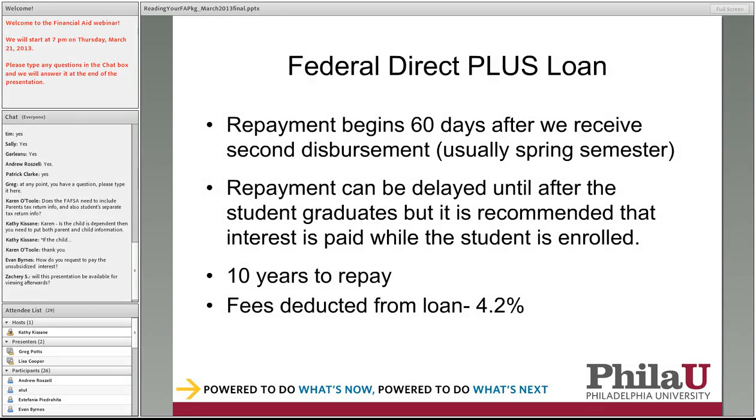So half of the amount of the PLUS loan you borrow will come in the fall semester, and the other half will come in the spring semester. At that point, the loan will go into repayment. The government allows you to delay the payments until after the student graduates if you choose to. You don't have to, but you can.